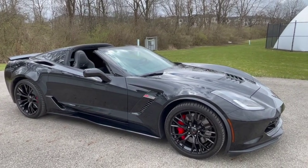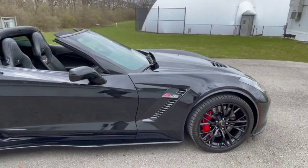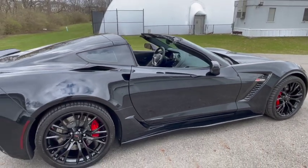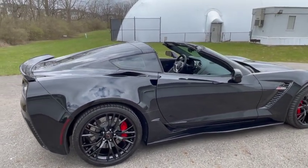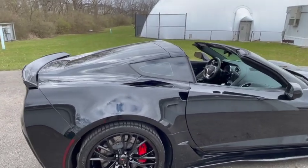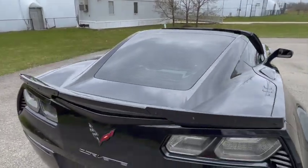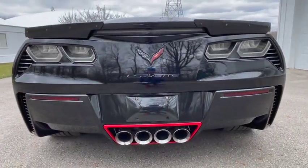Explosive acceleration. Explosive is going to be the hot button word for today, because that's what I believe this car is. It's in literally like new condition, inside, outside. There's a couple of very, very minor flaws that I will show you as we go around here, but listen to that.